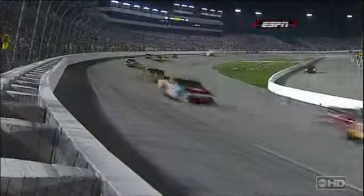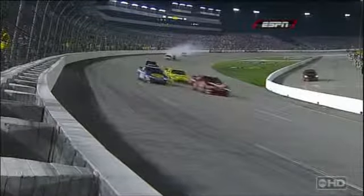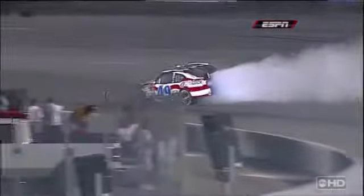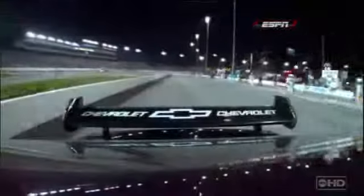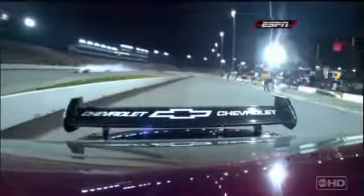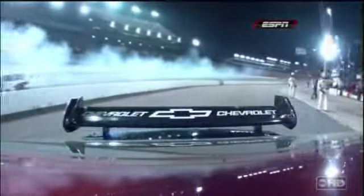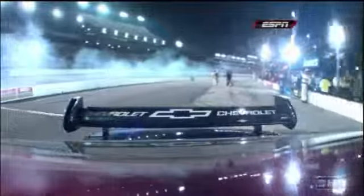Here's what happened just a moment ago. That thing let loose right at the start-finish line. Probably about 150 miles an hour at that point. And he holds on with a lot of smoke out of the car. Watch from the Chevy pace car on camera. Just right after the cars were trying to restart, he goes sailing by with smoke billowing out of the back of that car.